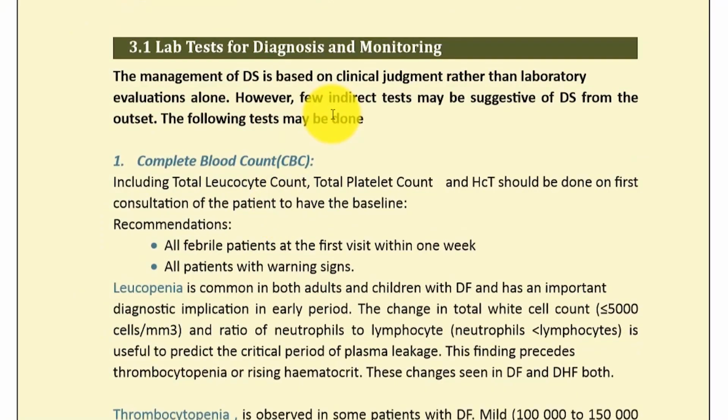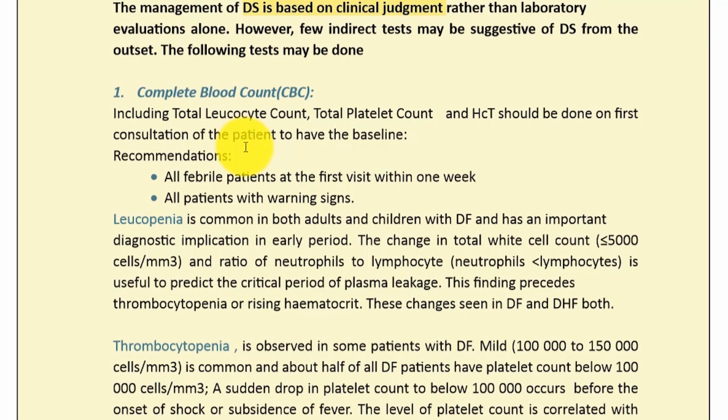The lab test for the diagnosis and the monitoring. The management of dengue syndrome is based on clinical judgment rather than laboratory evaluations alone. So here is that clinical judgment. However, a few indirect tests may be suggestive of dengue syndrome from the outset. The following test may be done: the complete blood count.